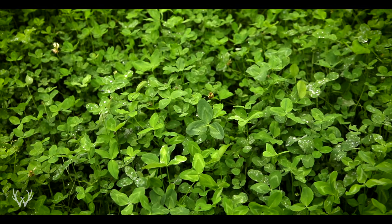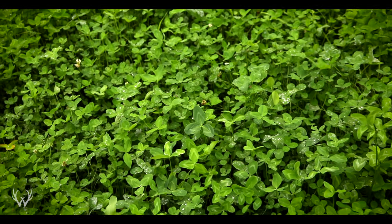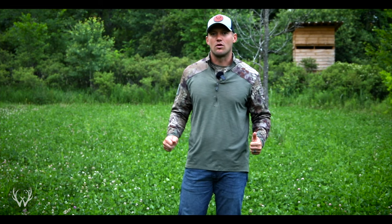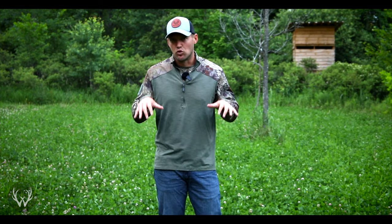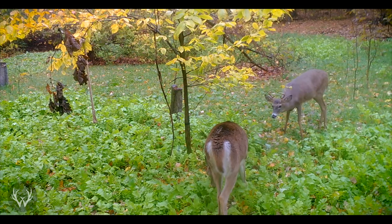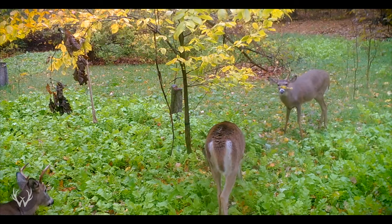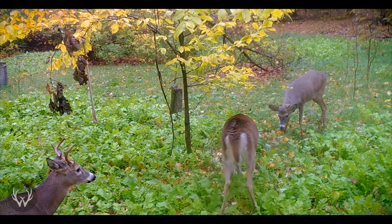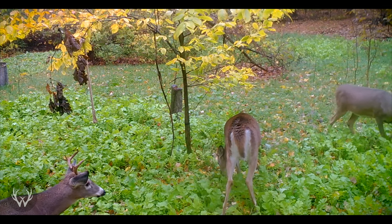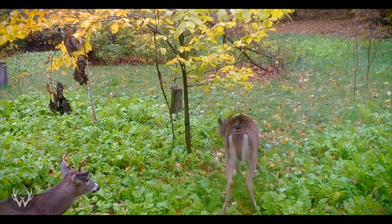Planting a perennial clover plot in the fall does have disadvantages, mainly that it's not going to look like this in the fall. It's going to be a lot shorter. And the reason is because perennial clover wants to grow down before it grows up, meaning it wants to work on its root system before it starts putting on a lot of growth above ground. That doesn't mean that it's not a draw to the deer herd. It absolutely is. But because it's much shorter, you're going to run the risk of those deer nipping at the clover, and they could actually wipe out your perennial clover plot before it gets established.